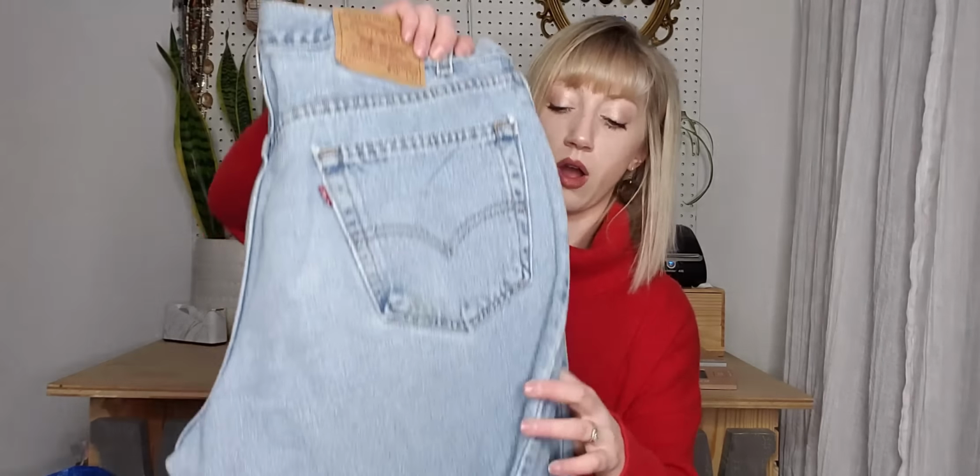Another pair of vintage Levi's 550, lightweight or light wash structured jean. Okay, so I forgot the name of these. Scottish something. I had another one of these a few weeks ago in a haul, and it's a little hat, and I misnamed the item.